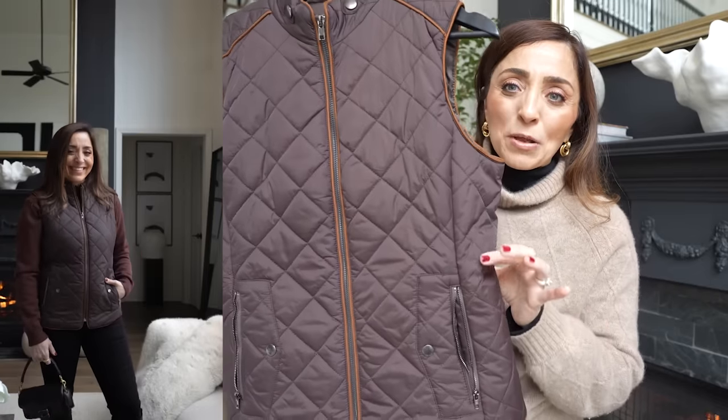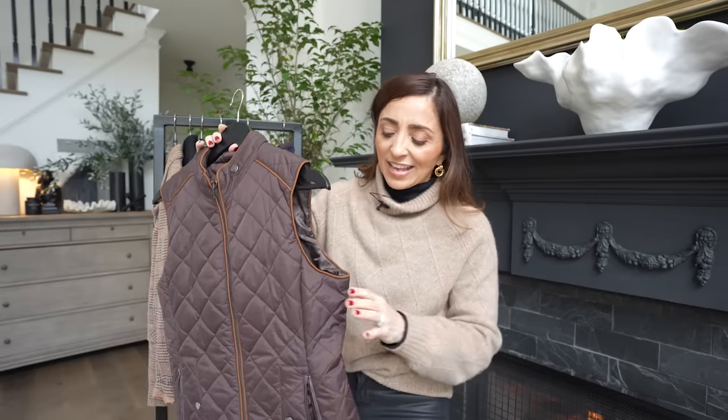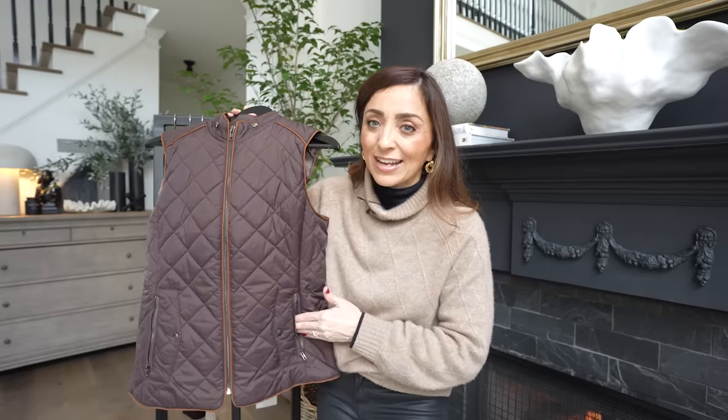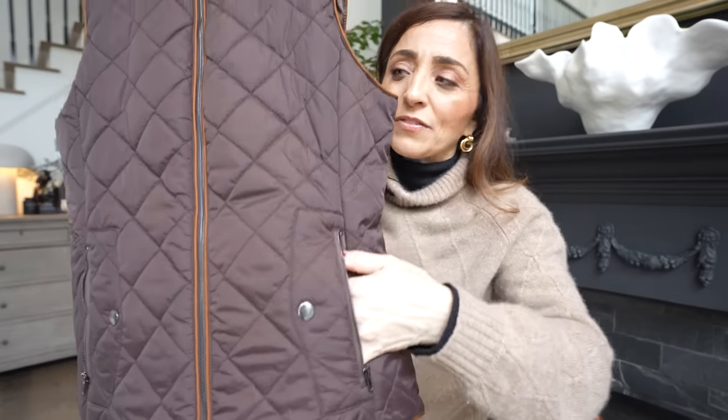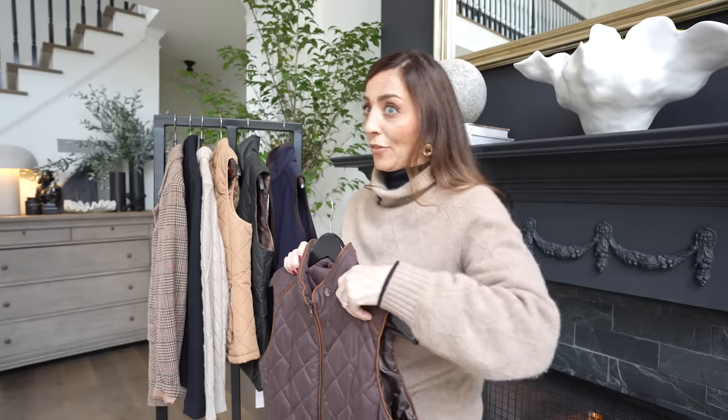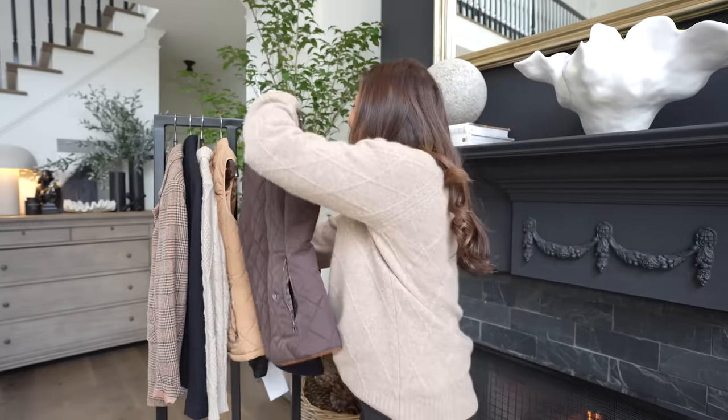It nips in perfectly at the waist, not too tight. All these I bought in my regular size, and this one has the pockets as well with the little button on the front just to give it a little bit of detail, and it is just the most amazing color. They really nailed the color on this. It's just spectacular. So I was like, oh, I should order another one of these, and then I was like, I already ordered a couple other ones, so let me show you those.